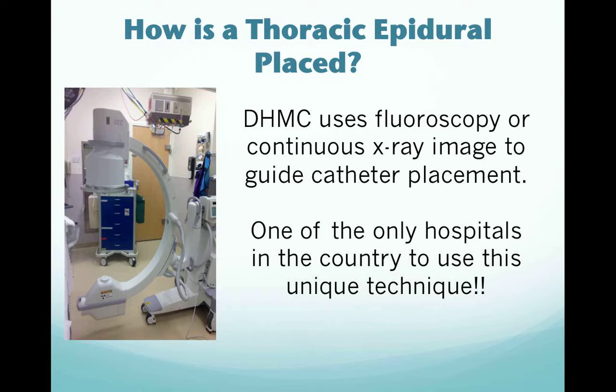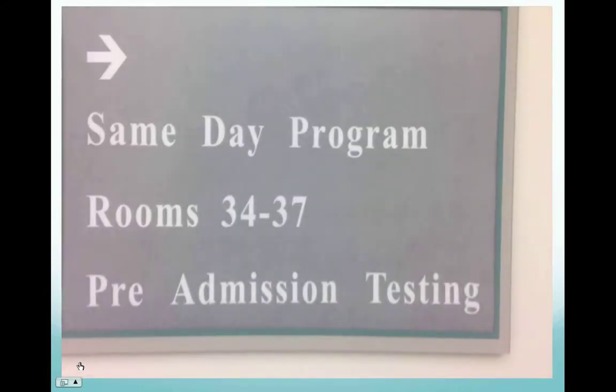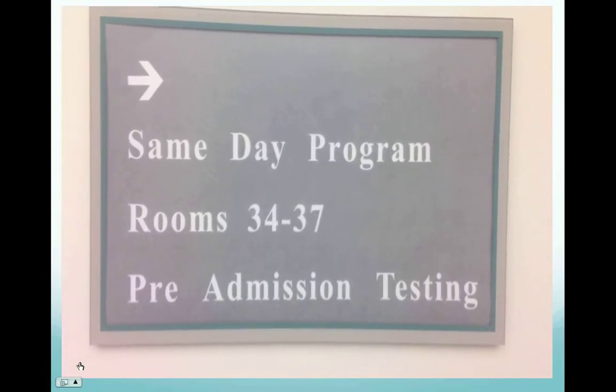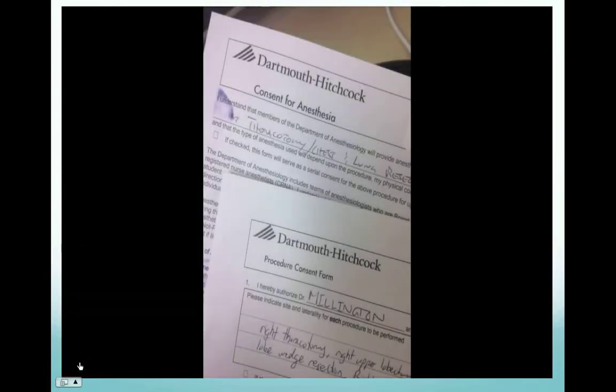And so with that said, I'm going to actually bring you through a little tour of epidural placement here in our hospital. Once we've identified a patient as an epidural candidate, we greet them in same-day program, which is on the 4th floor. We ensure that we have anesthesia and procedural consent before we bring them to OR 19.